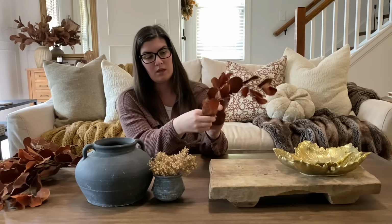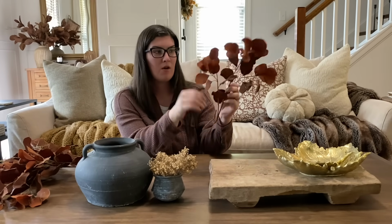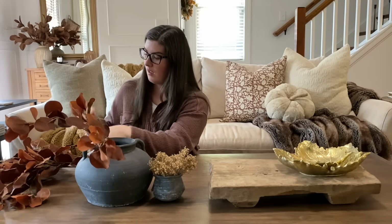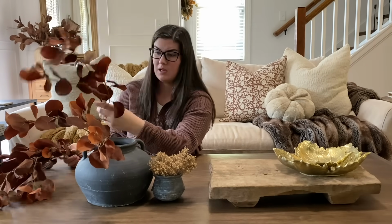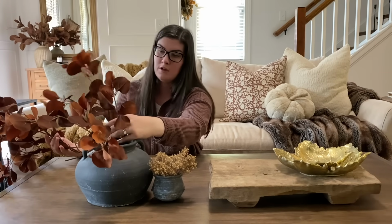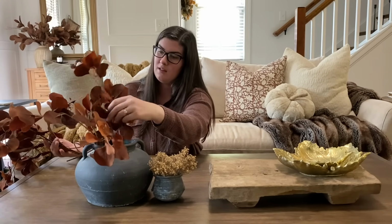And again, as always, just separate your stems around, bend them so they have a natural cascade effect to them. And you can use as many or as little as you like. I have 5 I'm going to be using in this arrangement.